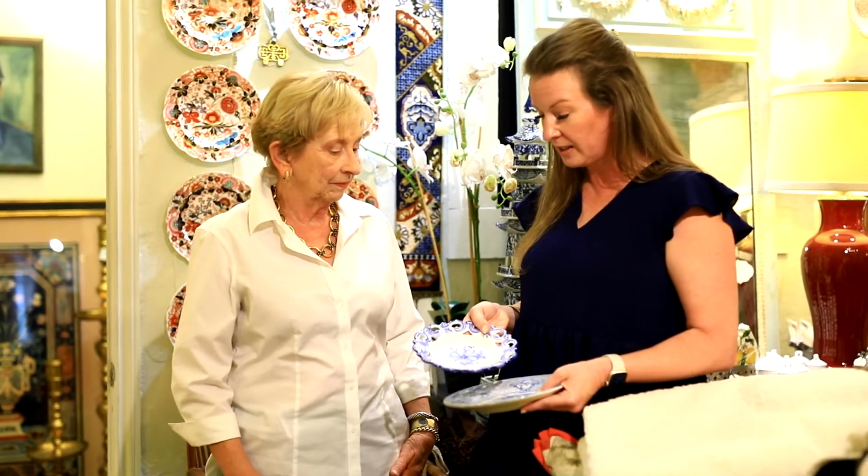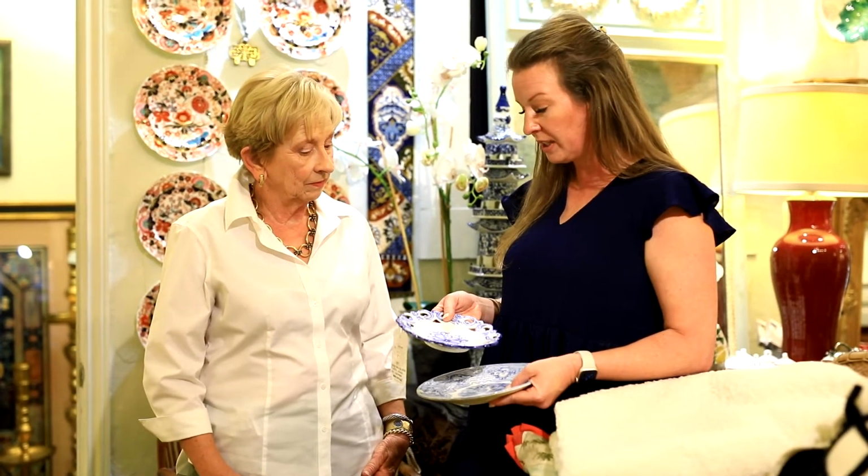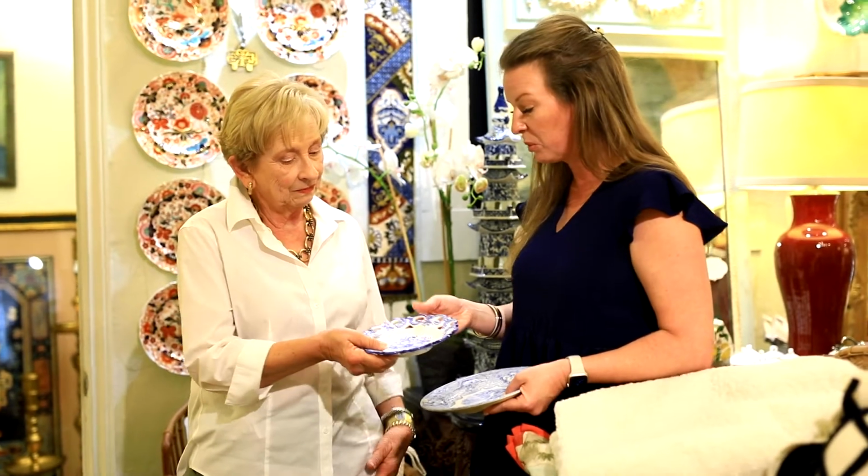We have two pieces here I want to ask my mom about. The first one is this. I like things like this because you can obviously tell they're hand painted, and I've noticed that a lot of these pieces come from Portugal or Italy. Can you tell us what they're called and a little bit more about them?